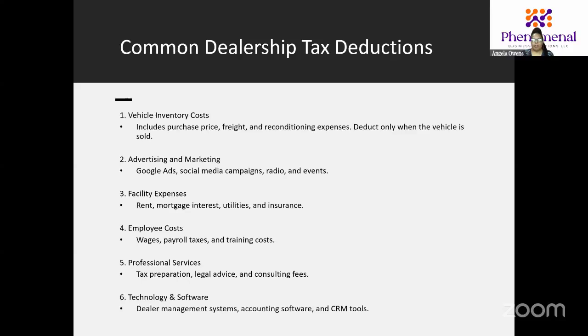And you could also deduct facility expenses. That's your overhead, rent, mortgage, utilities, insurance. If you have like Netflix or Hulu that you show in your waiting area for the customers and stuff, you could definitely deduct that, and your internet and everything that goes on at the lot.